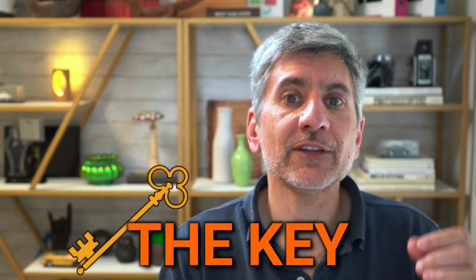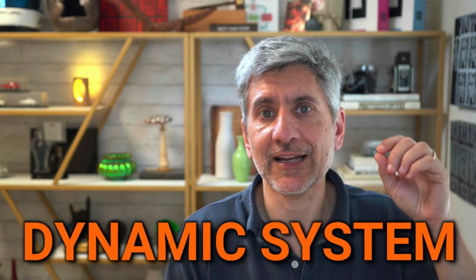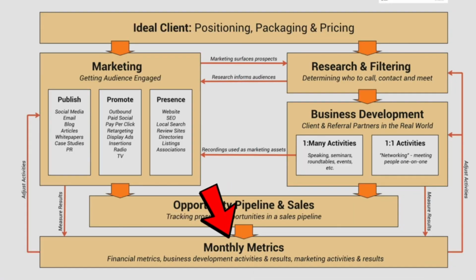This here is the key. This is the most important thing about how you think about marketing and sales. The people who look at their marketing and sales as a dynamic system that they learn from every month will improve much, much faster. So that's what the monthly metrics are. So let's look at a couple of the other arrows, which are really important for helping you refine this process.